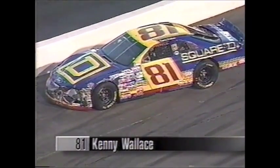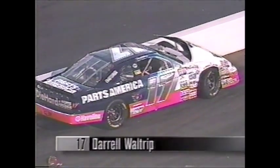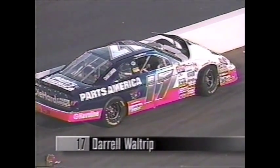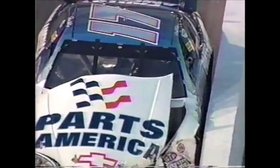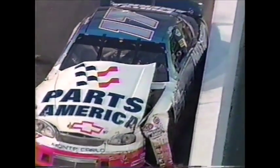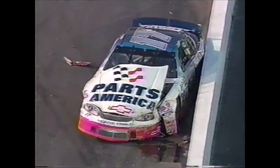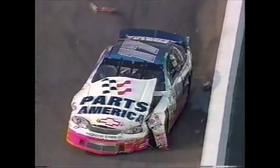Bob, what I was about to say when this happened was that Hut Strickland was running out in front of Jeff Gordon. He was getting the black flag because he had jumped the restart and came down to the start-finish line ahead of Jeff Gordon. They were giving him the black flag. So I don't know if they take that back away from him or what happens now. And we see the radiator's broken on Darrell Waltrip's car. The water.